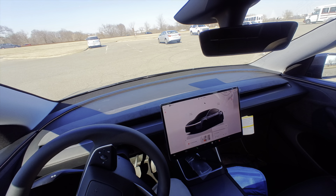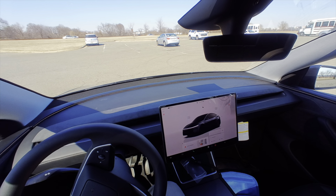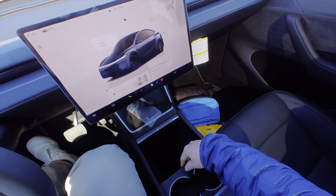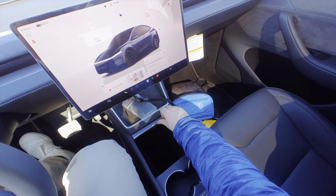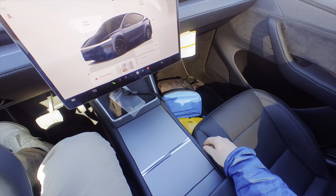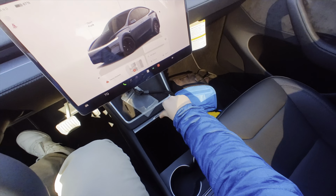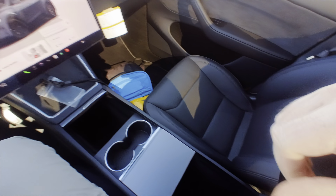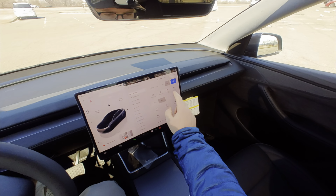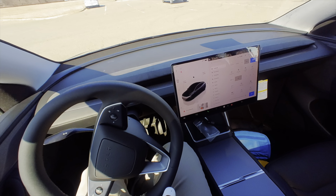Hey, welcome back. Just gonna do a quick walk around of this 2025 refreshed Tesla Model Y. As I was saying before, same more or less stuff that you get in the new Model 3. Slightly different center console, but feels good. Looks clean, snaps into place, I like that a lot. You get some USB-Cs in here and in here, cup holders, good to go. Glove box is still a button, like in many Teslas. No worries. Let's take a walk around.